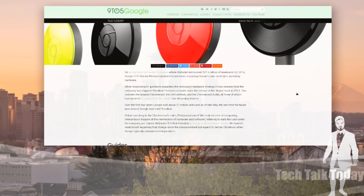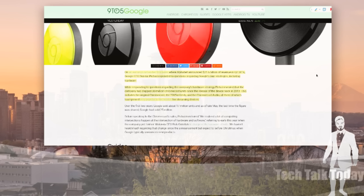Now, the interesting part is how this all came to be revealed, because Google didn't just offer this information up at first. On an earnings call earlier this week, Alphabet announced $21.6 billion in revenue for Q2 2016, and Google's CEO Sundar Pichai responded to a question regarding Google's own strategies, including strategies around hardware. That's where it got interesting. While responding to questions regarding the hardware strategy, Pichai revealed that the company has shipped the 30 million Chromecast number. That's incredible. They've been selling since 2013. This includes, of course, the original Chromecast, the 2015 refresh, and the Chromecast Audio, all of which have been very popular.